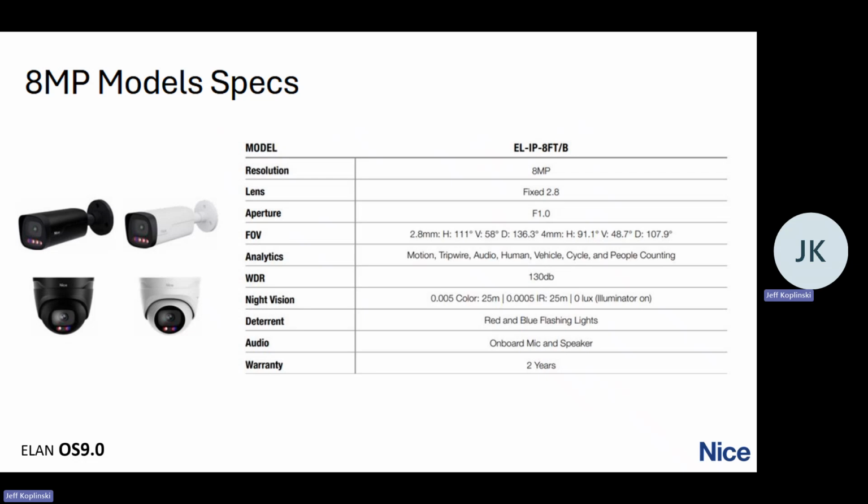So not only does it have the white LED configured for nighttime viewing, but we've got red and blue flashing lights as deterrents. Now, there's a little bit of confusion here. A lot of people think that that's what we're using for the full color night vision. It's not, right? The red and blue flashing lights are strictly a deterrent. It can be programmed: if motion is detected between 10 p.m. and 6 a.m., flash a red and blue light as a deterrent. Someone's going around the house doing something they shouldn't, a red and blue flashing light in their face draws attention to the camera. Solely a deterrent on the red and blue flashing lights there.